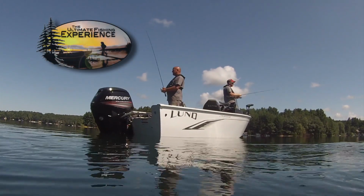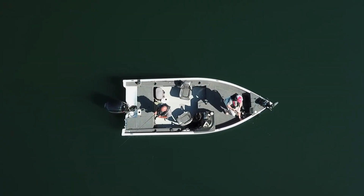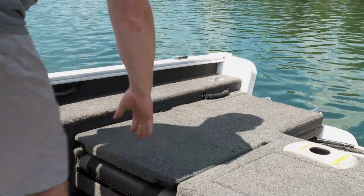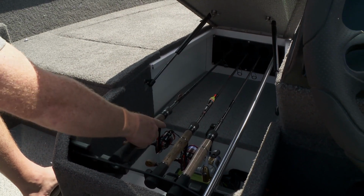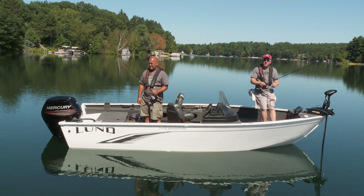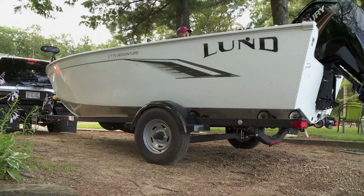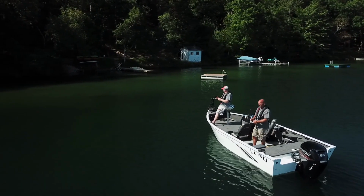So today we're fishing out of the 1775 Adventure Series from Lund, and the beautiful part of this boat is it's extremely economical, but it fishes like a bigger, more expensive boat. Great family boat. You've got jump seats in the back for the kids, a really nice casting deck, lots of storage up front, a live well, powered by the Mercury 94-stroke. It scoots along the water pretty good. You could do some tubing or skiing with the kids. Being almost 18 feet, it fishes good on some bigger lakes, but it's really nice for traveling around to some of these smaller lakes. Just an overall very economical boat that'll fit the need for a lot of people.